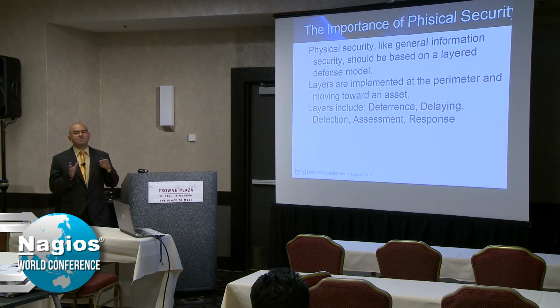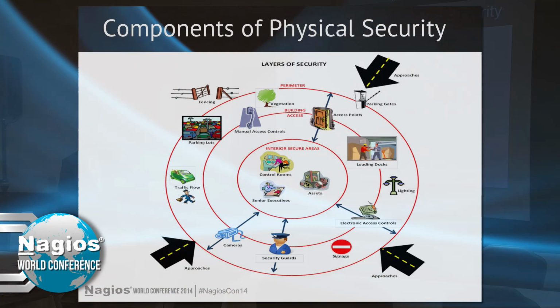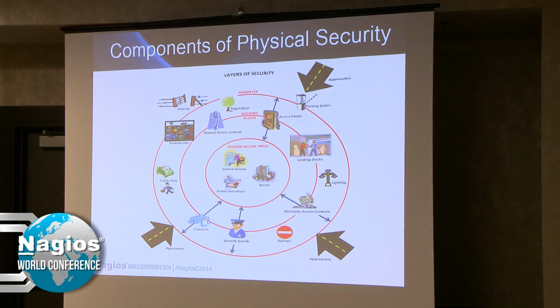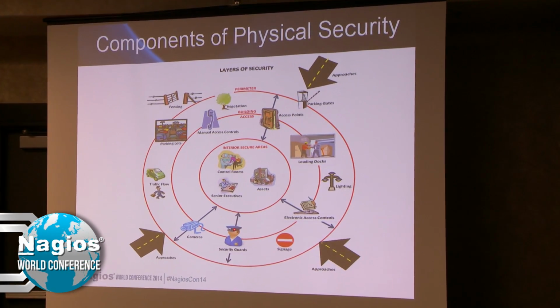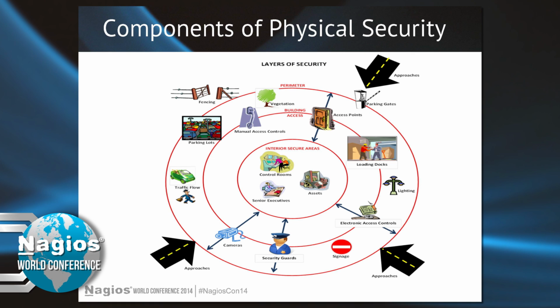Okay, for implementing the snaps, we use layers of security. What are these layers? Okay, the layers are perimeter, manual access, parking lots, fencing, parking gates, loading docks, lighting, electronic access control, assets, control rooms, cameras, security guards, signage, and others. For implementing snaps, we determine the place where it will be installed, and the different layers of security. It's different when installed in a mall than installed in a local alone. The layers I will use are different.